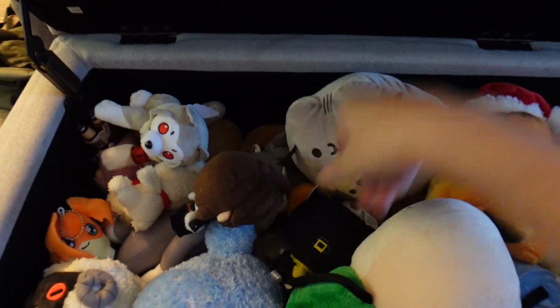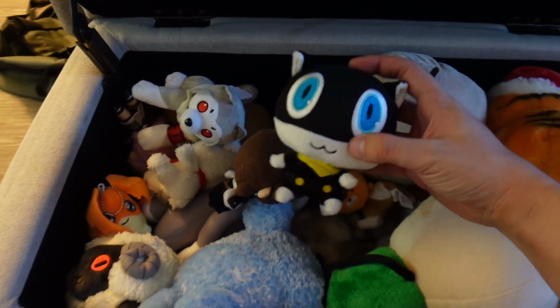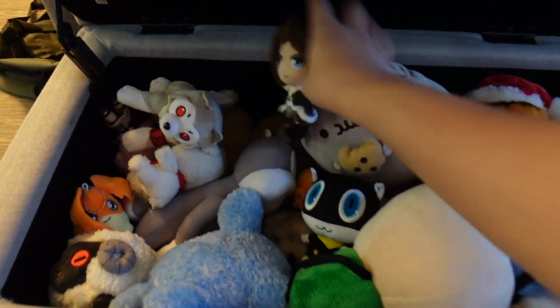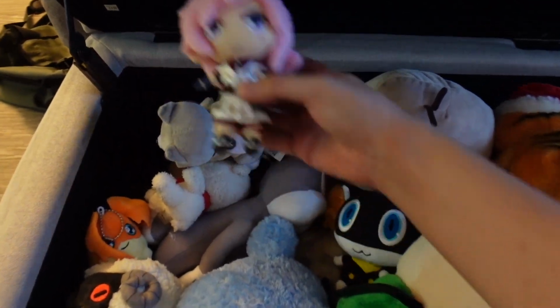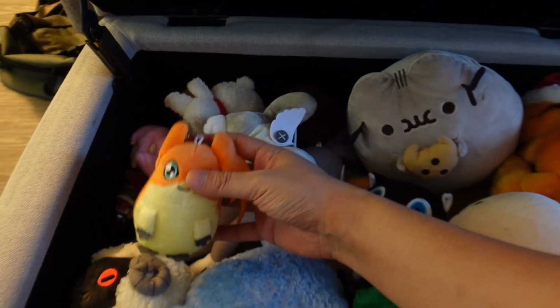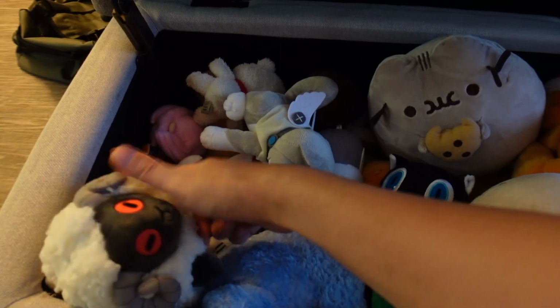So this is Pusheen. This character is from the Persona 5 collector's edition. Morgana, I think her name is, the cat. I got Squall from Final Fantasy 8, Koromaru from Persona 3, and Lightning from Final Fantasy 13. What else do I got? Let's see. This is from Digimon, Patamon. Oh, this little sheep is from the Catherine Full Body Collector's Edition, I think. Look at the PJs in the back. So that's pretty cute. What else?